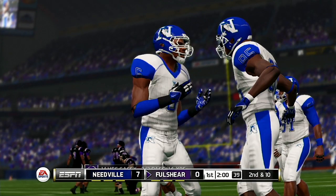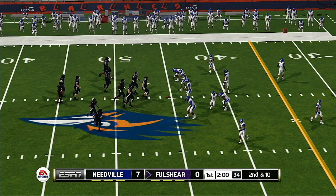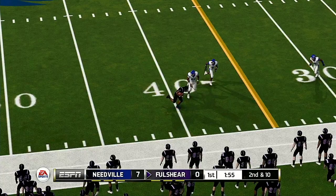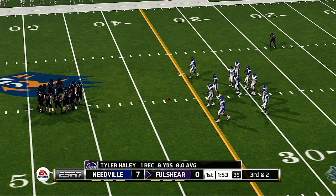Doing everything he can to be able to make the play work and try to execute. The problem is the offensive line did not do a good job protecting him. They're very fortunate that ball wasn't intercepted. Quick pass. Knocked out of bounds. Right around the 38-yard line. It's third down, and they're about 2 yards shy of the sticks.